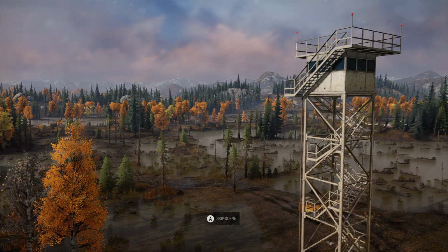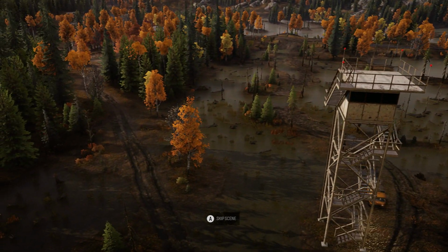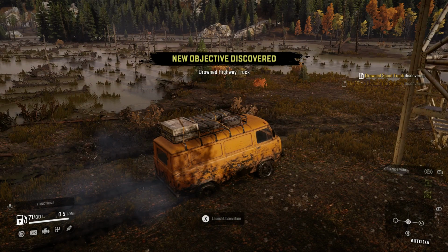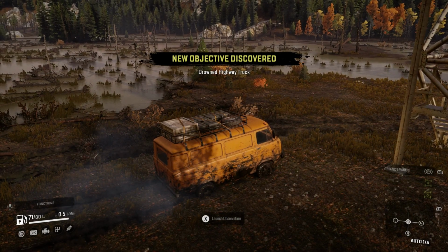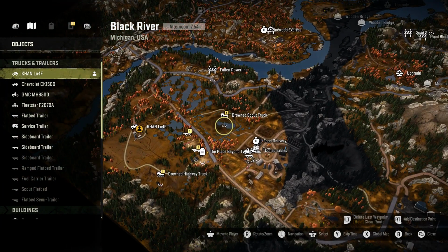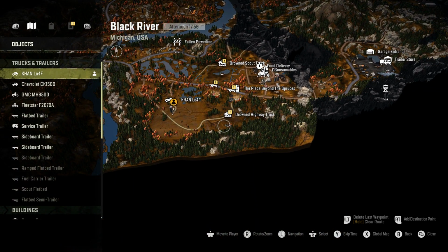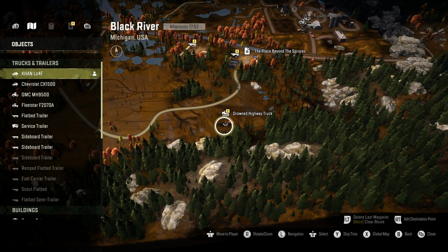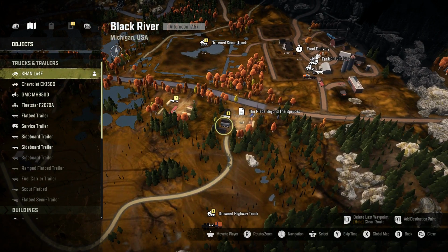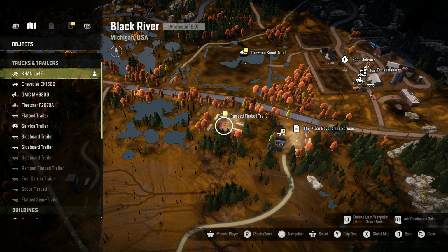Watchtower opened. And we seem to have unlocked an activity or two. Downed scout truck discovered. What have we got? Downed scout truck, that's in the big pool by the farm. Downed highway truck. And we've got 2 trailers here. There's a fuel trailer there that I think holds about 1,000 litres, and we can use that to refuel out of. That's not to do with a mission.